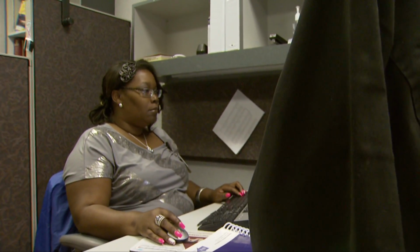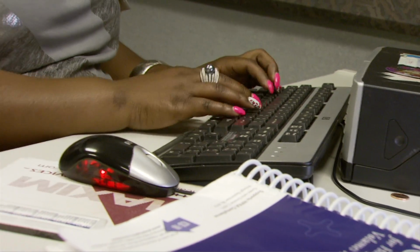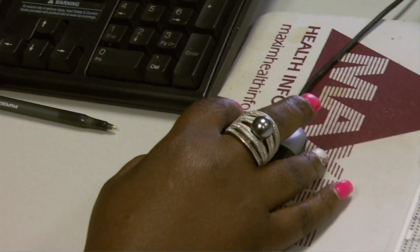We're headed towards a total electronic record. The electronic health record is mandated by the federal government, and a part of that is also about health information exchange.